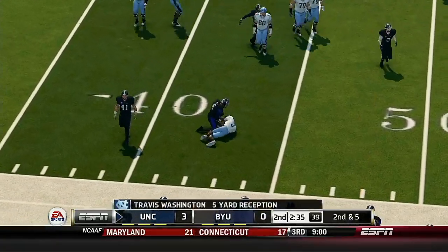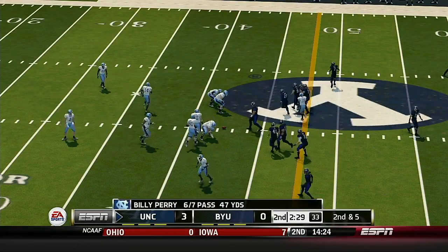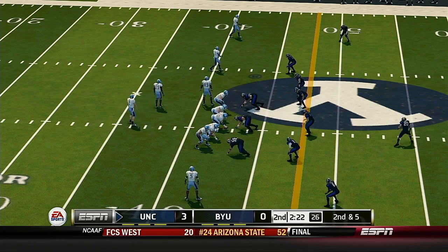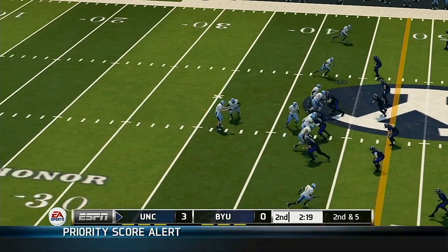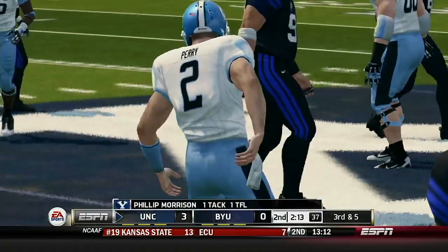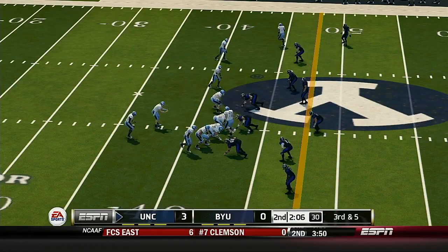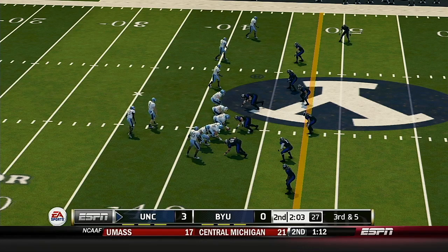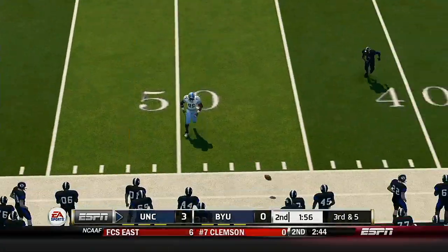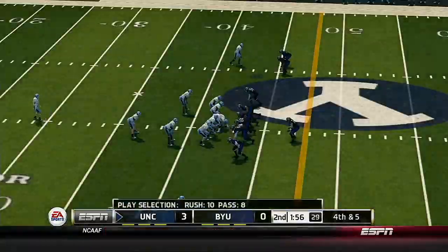Gets it. He's in space. Tackle made at the 42-yard line. That brings him second and five. He's tackled around the 42-yard line. The defense, they were expecting the pass play and they defended it very well.